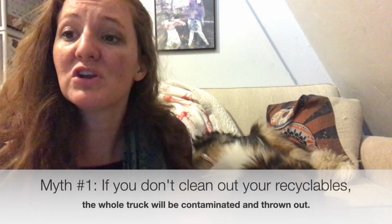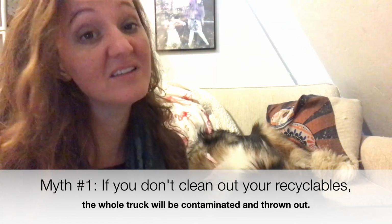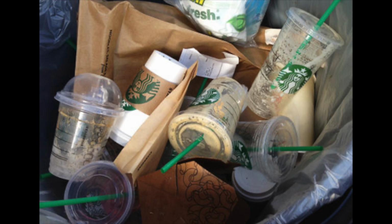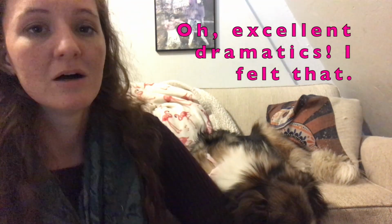Myth number one, if you don't clean your recyclables, it'll contaminate the whole truck and all of it will be thrown out. Now this is actually kind of true. If there's a small fleck of something or a leaf falls into the truck, that's not something we're worrying about. We're talking about if you walk by a recycling bin when you're out and about in the world and you see the entire recycling bin is full of half-drunk frappuccinos from Starbucks that nobody's cleaned out. And you're just like, why? Cleaning out your recyclables is very important.